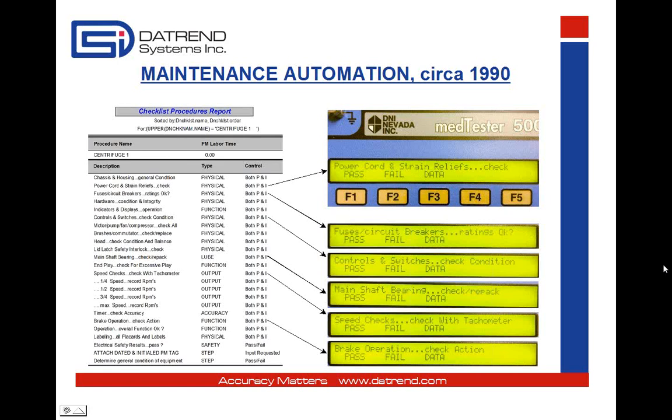Now, this shows the details of how checklists created within a CMMS are run on the med tester. On the left is a PM checklist that's been created with the CMMS, and in this case, it's Sentinel. This PM procedure is for a centrifuge. Through the inventory module, this is linked to specific control numbers in the system. When the checklist is run, the tech's guided through the PM, step by step. Some steps you're going to do on any device, and some are specific to a centrifuge, such as repacking the main shaft bearing or testing operation of the brake.